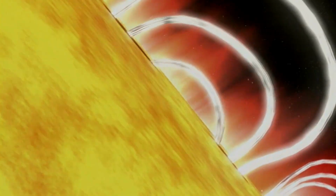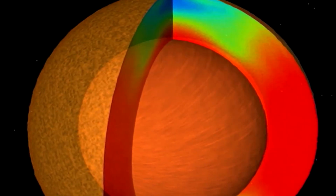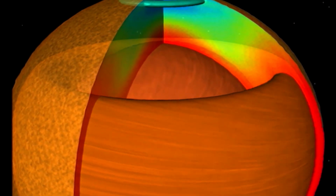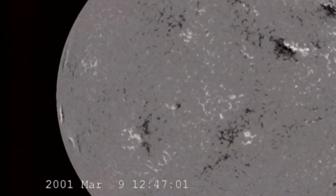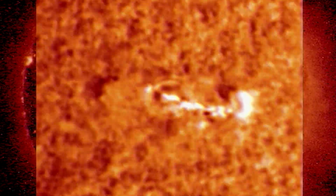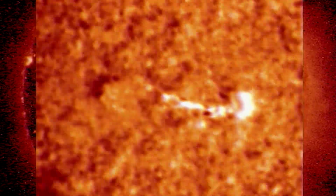Using SOHO and using a technique called helioseismology, very similar to seismology on the Earth, we were actually able to see inside the sun. And so what we were able to do is see the layer of the sun just below the visible surface that we call the convection zone. And that's where all sorts of dynamics are going on. The inside of the sun is bubbling up to the surface. And that's really where all of the solar phenomena that we see is first developed.